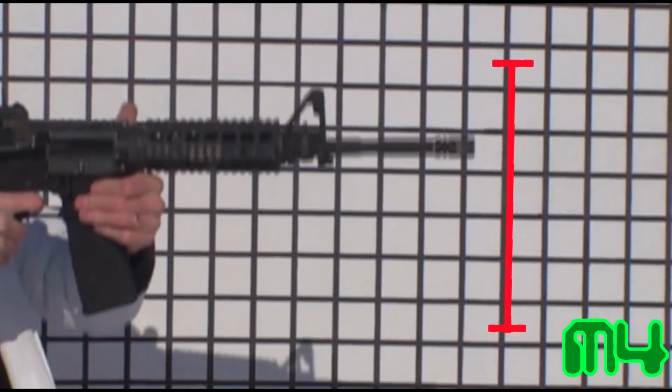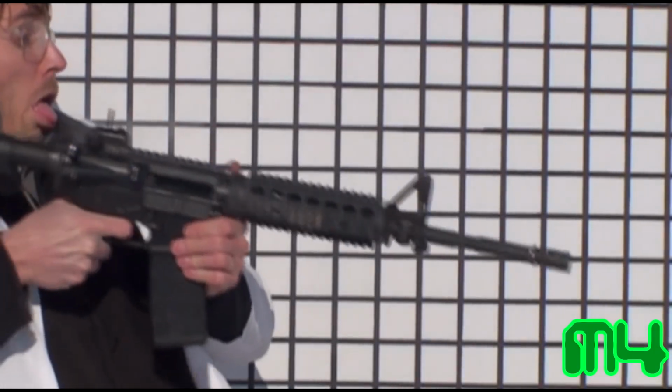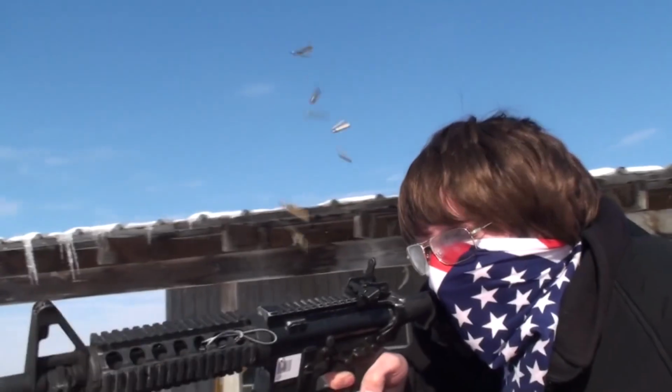My god. The final test: one-handed, gangster style from a moving vehicle. Just kidding. That's obviously not a real test. But seriously.